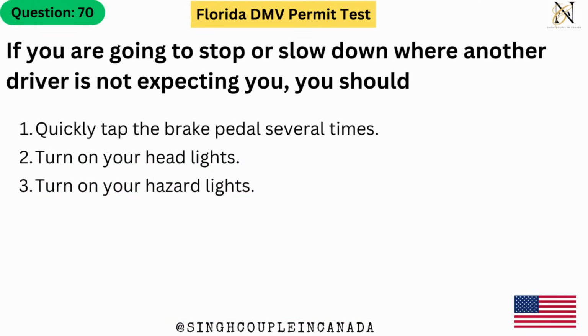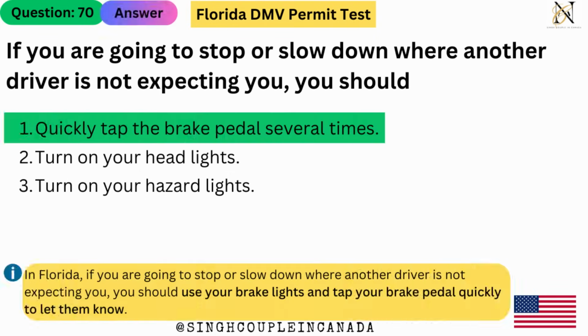If you are going to stop or slow down where another driver is not expecting you, you should: 1. Quickly tap the brake pedal several times. 2. Turn on your headlights. 3. Turn on your hazard lights. The answer is 1. In Florida, you should use your brake lights and tap your brake pedal quickly to let them know.